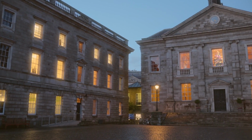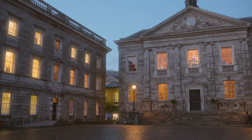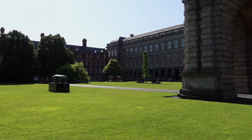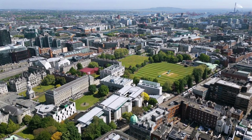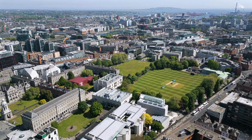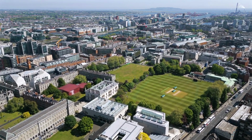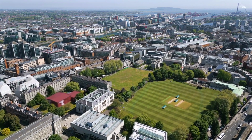The library is also home to the Book of Kells, a beautifully illuminated medieval manuscript and national treasure. Trinity's cobbled squares and green lawns offer a tranquil escape from the bustling city surrounding it. The college plays a central role in Ireland's intellectual, cultural, and political life. Open to the public, Trinity College is both a vibrant educational institution and a major tourist destination.